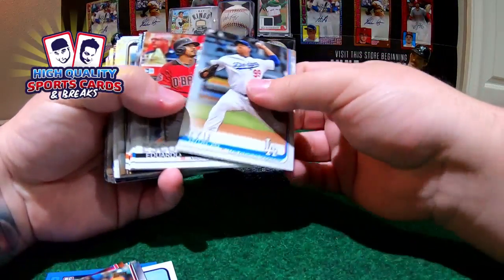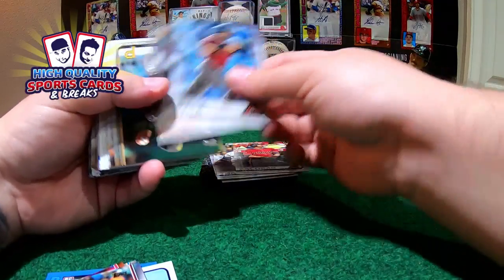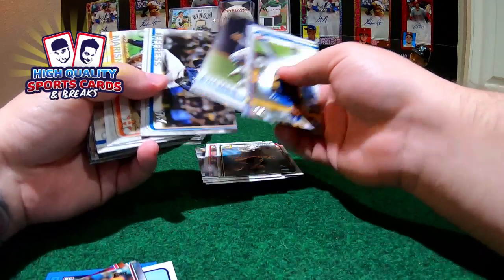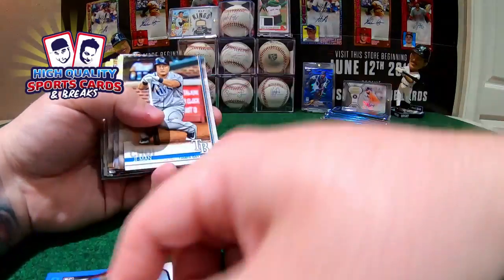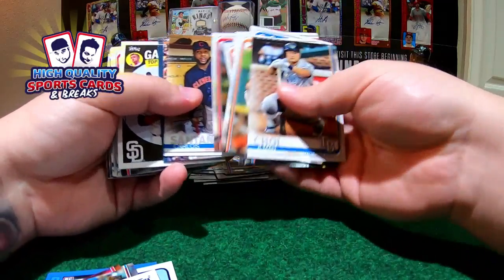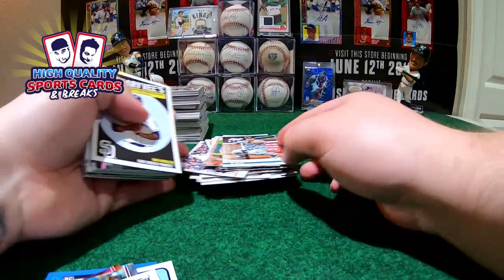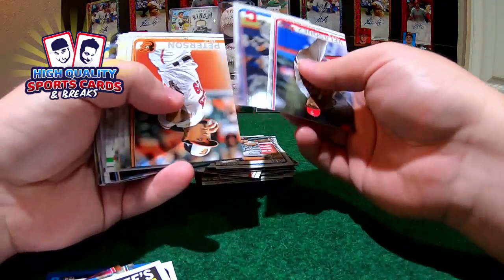Looking for the heat on these packs, my friends. We got Phillies, Angel De Los Santos, rookie card, 1984. Gary B says, Ian Kinsler.